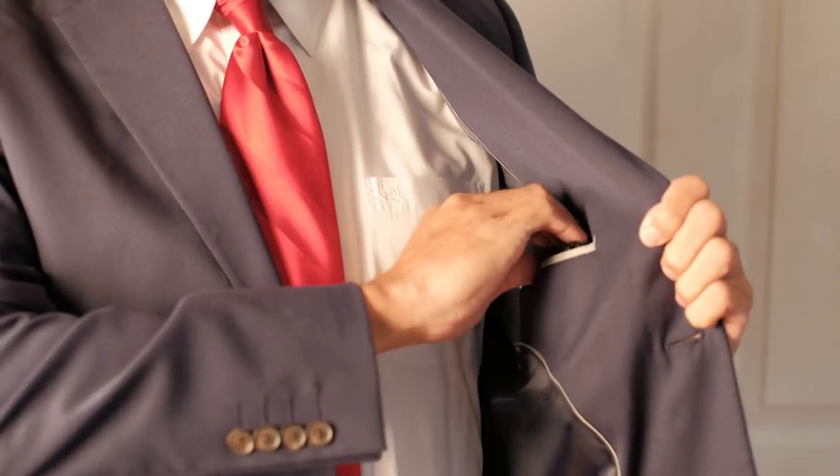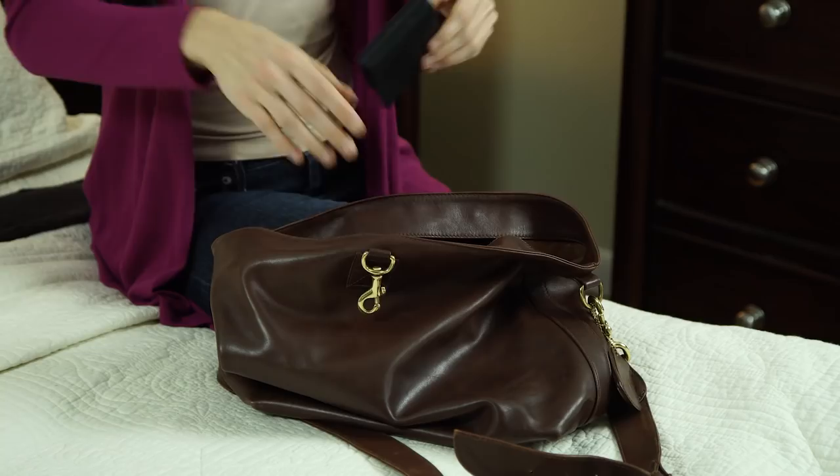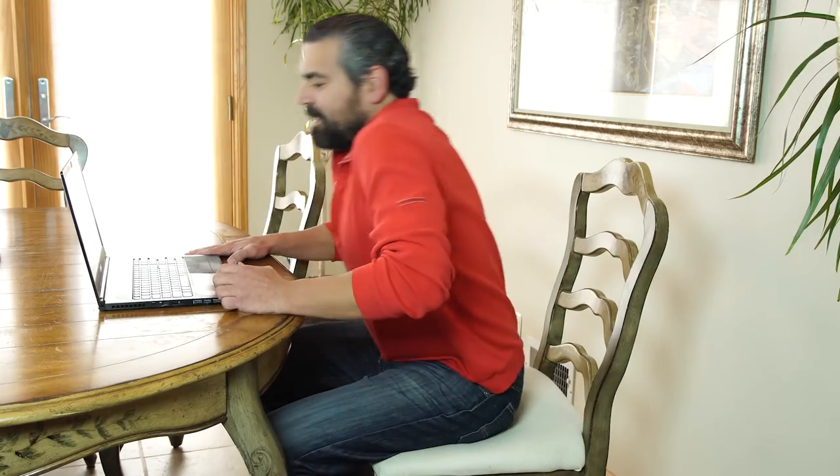It's the perfect wallet for men and women. You can fit your cards, cash, and coins, and no more bottom purse digging. It's the fastest way to use your leftover change. Even with change in the wallet, it's still comfortable to sit on.